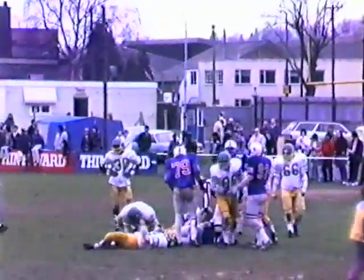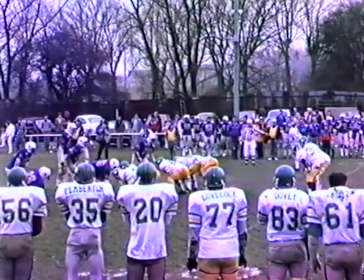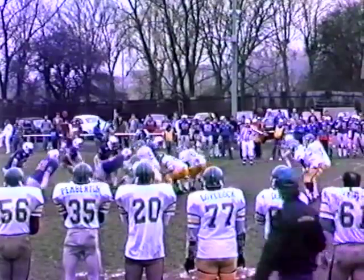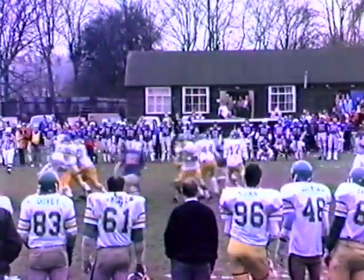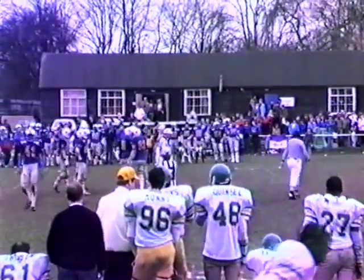An interception going a long way back. On offence. Come on, Todd. The ball is incomplete. 4 yard line.